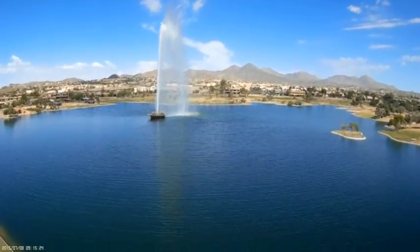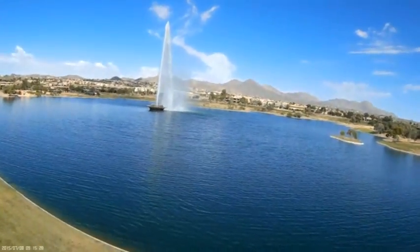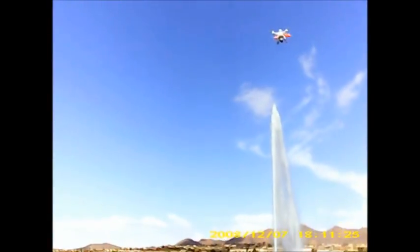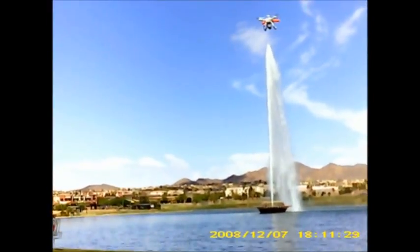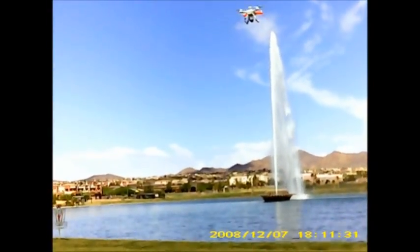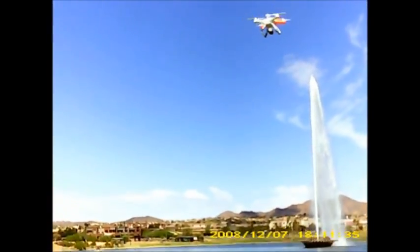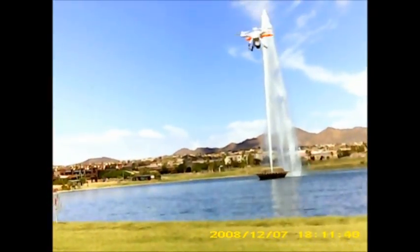So the clock should be about 15 seconds to start coming down. Oh, no, there it goes. Yep, that goes down quick. They must just turn one pump off. Yeah, one pump, because it dropped dramatically. Sure did. Oh, there's lights.